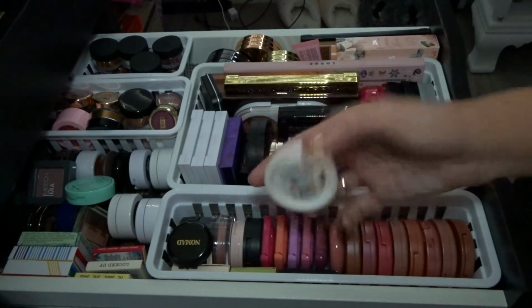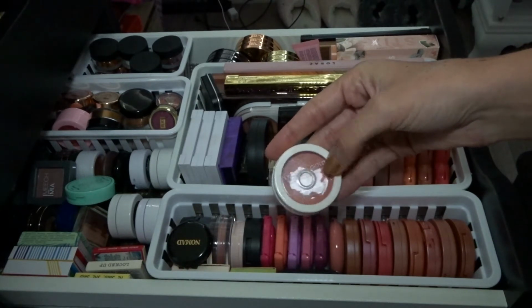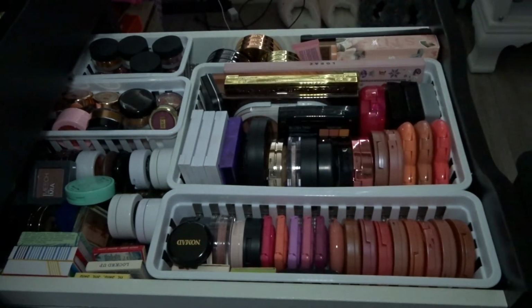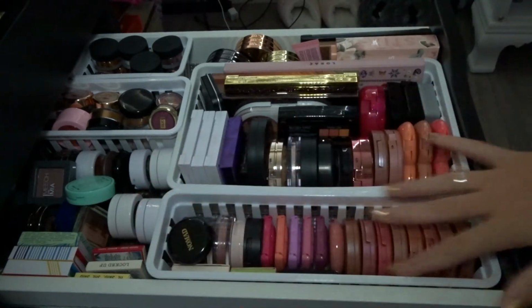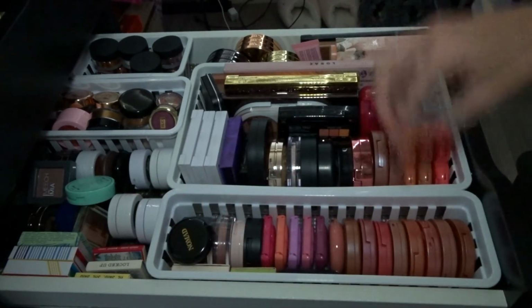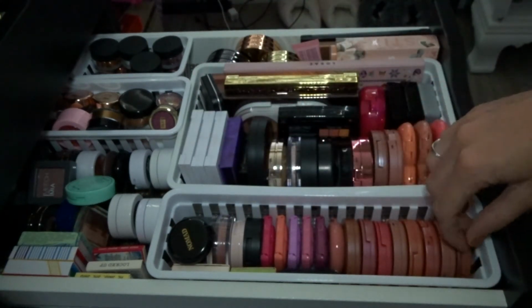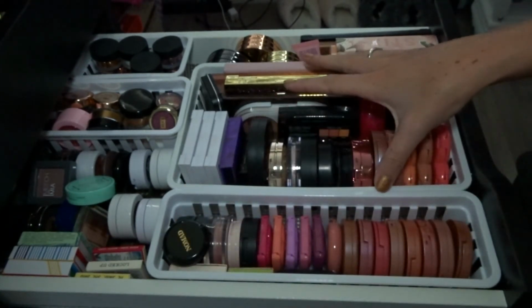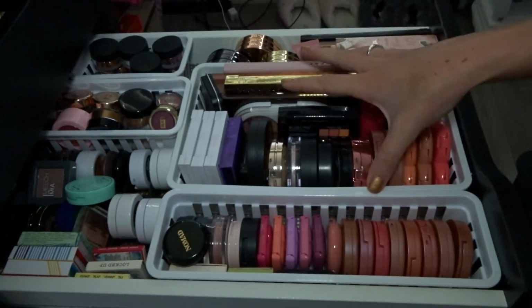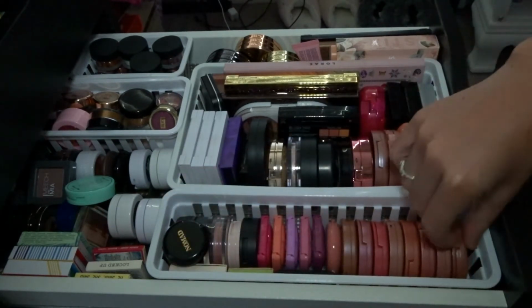So this is just the Seraphine Botanicals blush in Lychee and Gold, the rose gold one. So I'm just going to put that one up here because it lives in my everyday makeup drawer. So this is where I keep all of my single blushes and then some palettes. I try to group them by brand, sort of. So these ones are pretty much all my mini blushes, and these ones are pretty much all of my full-size blushes with a few minis in here just because they didn't fit in this container.